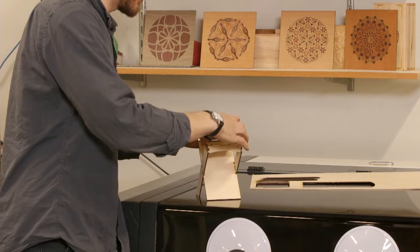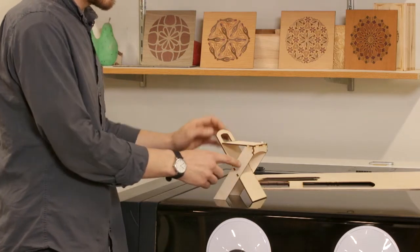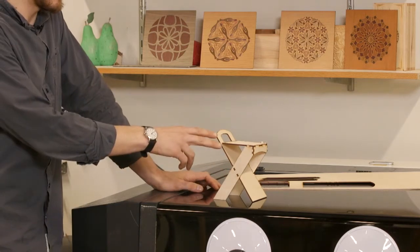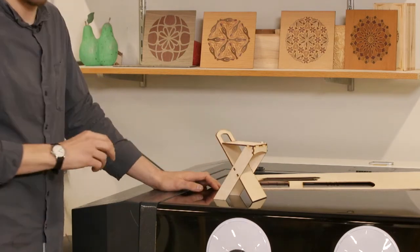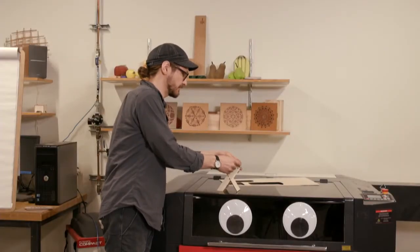I know that it's still going to fit together and that the leg, right? I know that when it's full scale, the leg is still going to have the same relation to the back here and the same relation to the seat, and it's all going to fit together the way it needs to be a successful project.